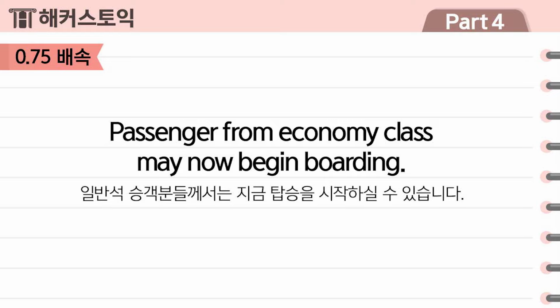Passengers from economy class may now begin boarding.